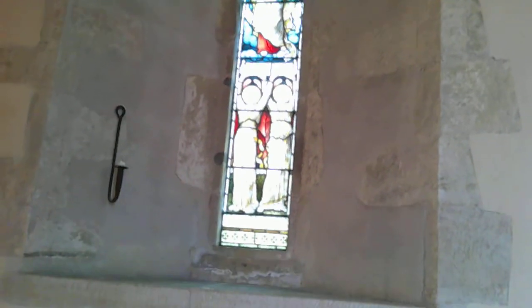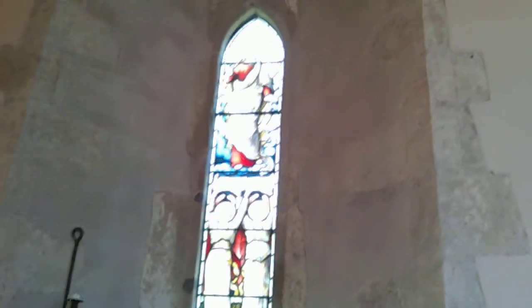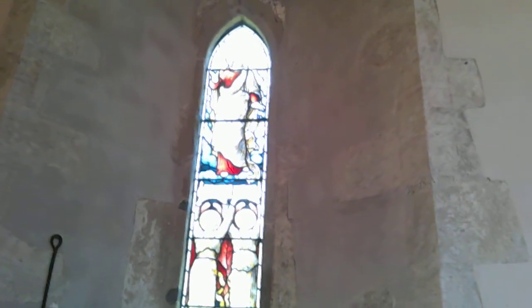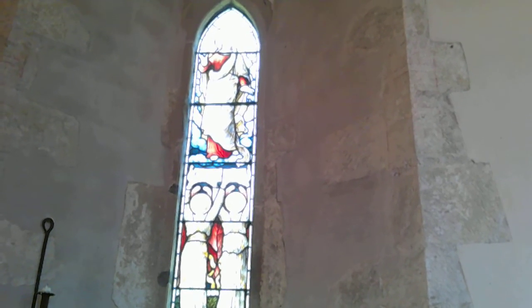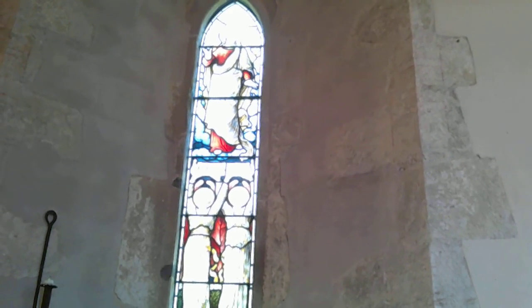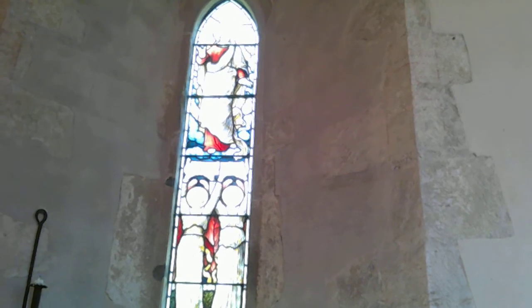Here is Ruth Sparrow, and her memorial is the Ascension. "I go to prepare a place for you." Ruth, wife of Arthur Sparrow, born 16th July 1828, died 26th of June 1888, aged 59.